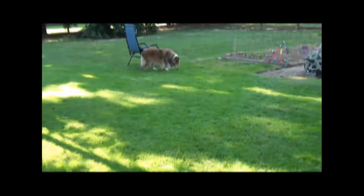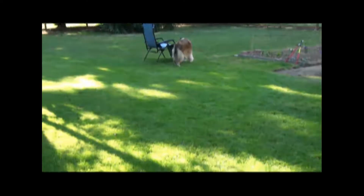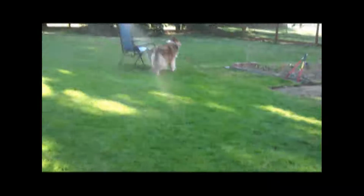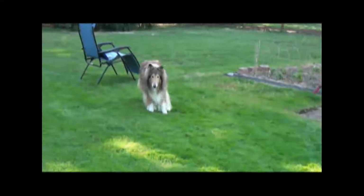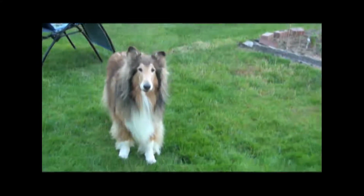Well, here we are going on a tour of the Lyons' new yard. We're starting, of course, in the backyard, walking out from the house. There's Willow hanging out by my chair. I've been working on my garden all day. Hi, Willow. Are you a good dog? Yeah, you're a good girl.